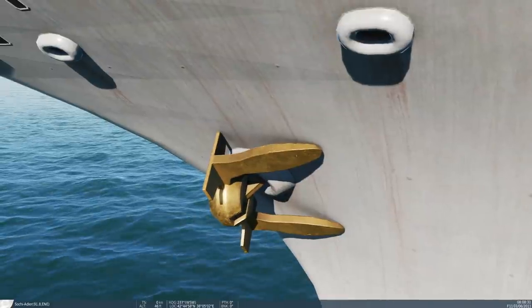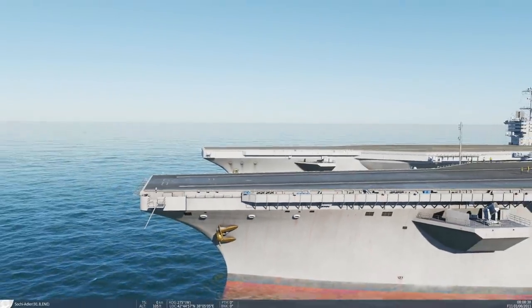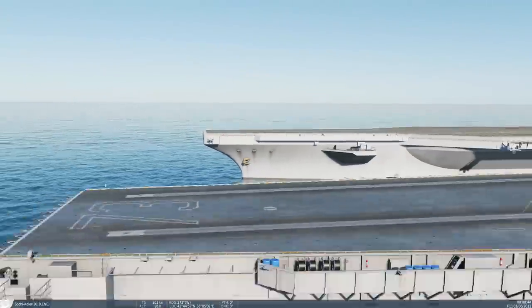Oh, I know that gold anchor is significant. I can't remember why. It's supposed to be like an indication of like if you've got like an official order. Yeah, I can't remember. This one doesn't have a gold anchor. This one has a normal anchor. How interesting.